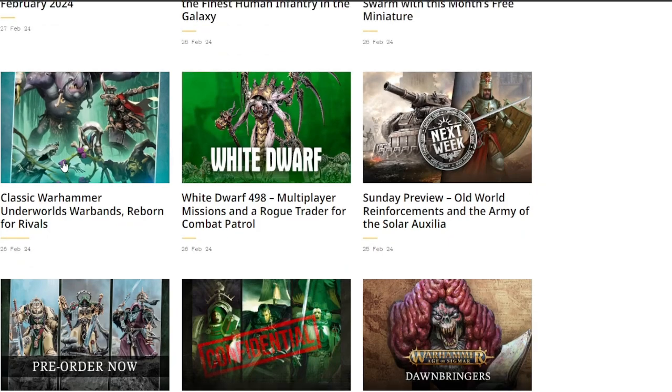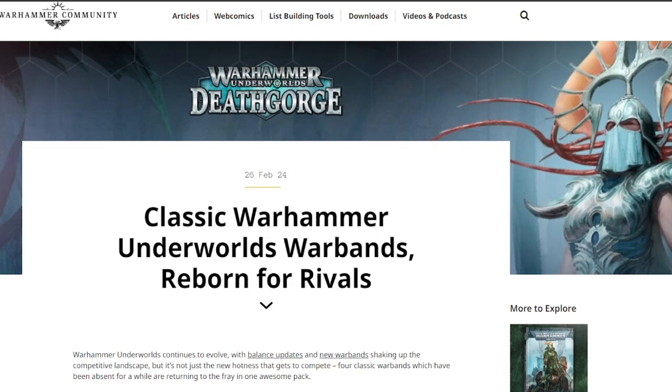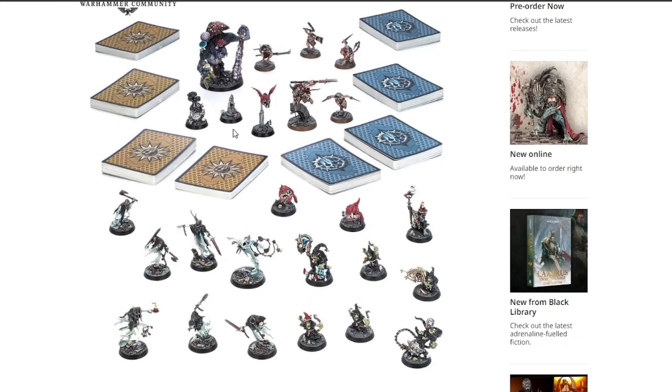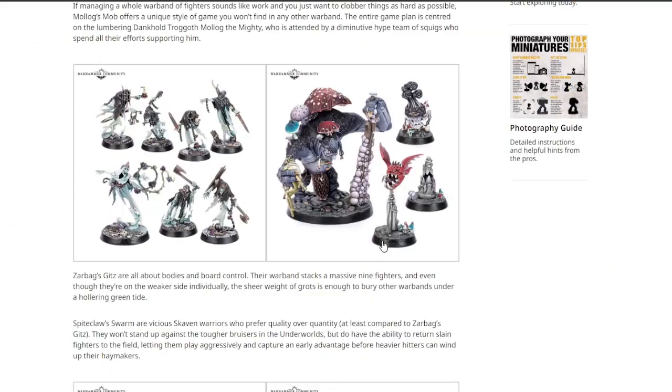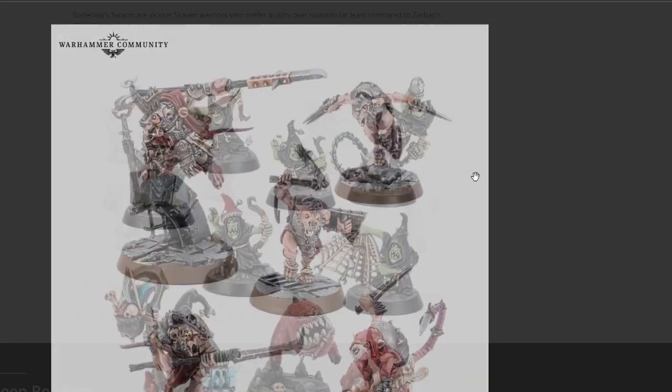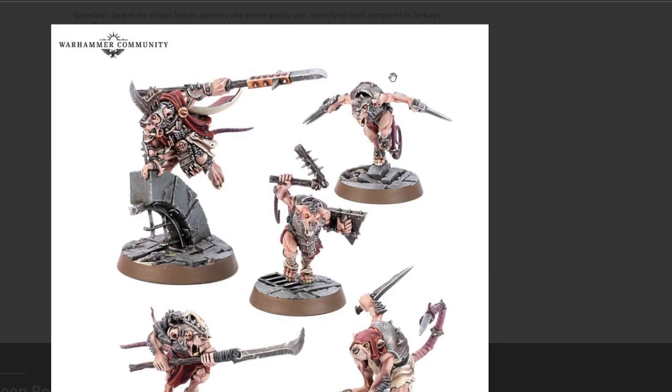I suppose we also had this, which is a couple of the classic warbands for Warcry. Sorry, not Warcry, Underworlds are coming out. The only one I really care about is the Skaven and the Goblins, because who doesn't care for Skaven and Goblins? I do like the little heavy armour they've got for the Night Goblins now. I'd love to see some properly heavily armoured Goblins. I think that'd be such a great little unit. And these guys are fantastic.